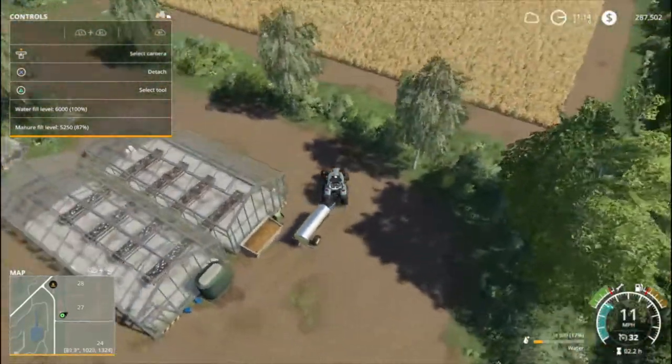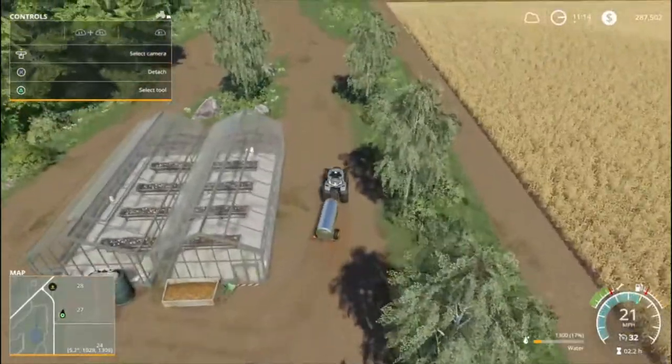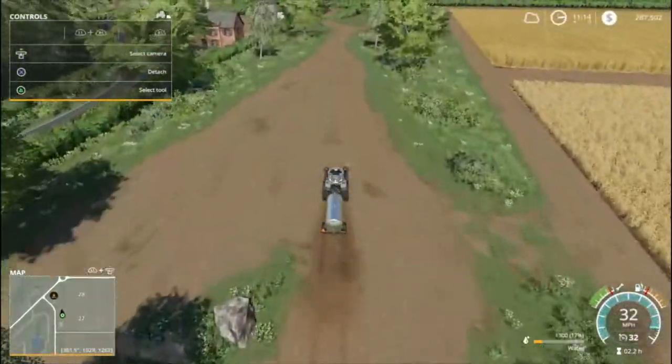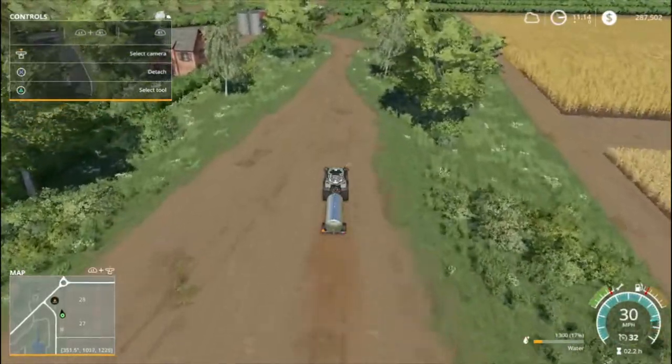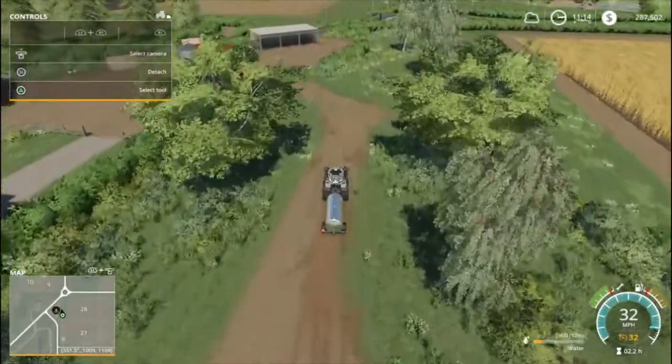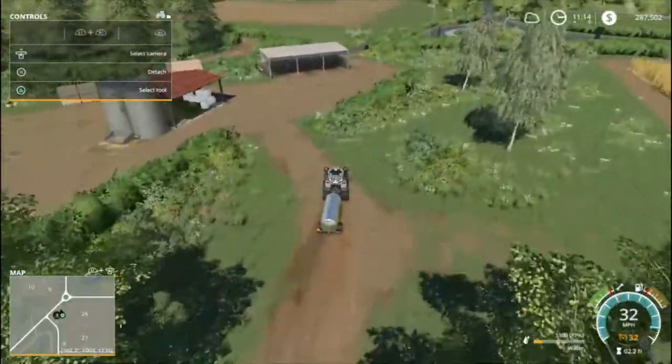All right, so we have two of the three taken care of. Now I need to sit back, grab some more water, and go to number three, get that guy taken care of. And I think we're gonna be fine for poo. So, all right, I'll see you in a second.